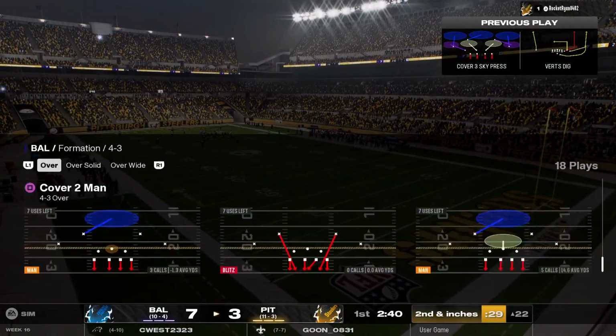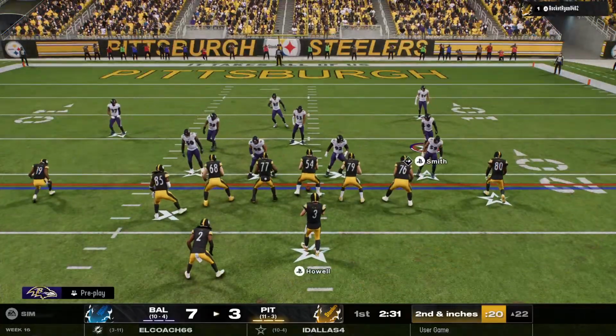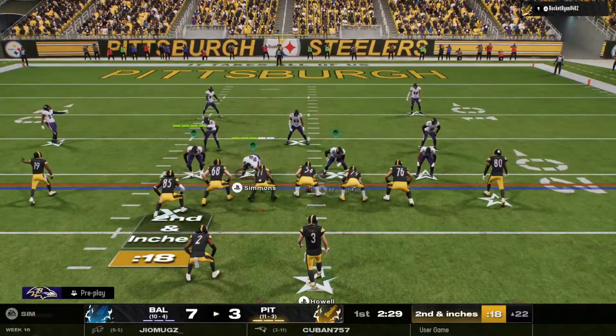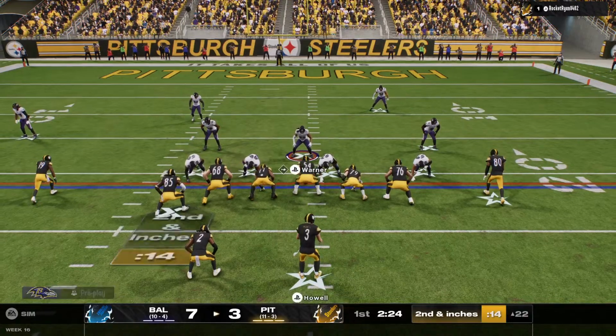And I like the idea here. Get the ball in his hands, even if it's in the passing game. 3 catches a week ago, and he does a nice job here to pick up yardage. Let's go now. Let's go.